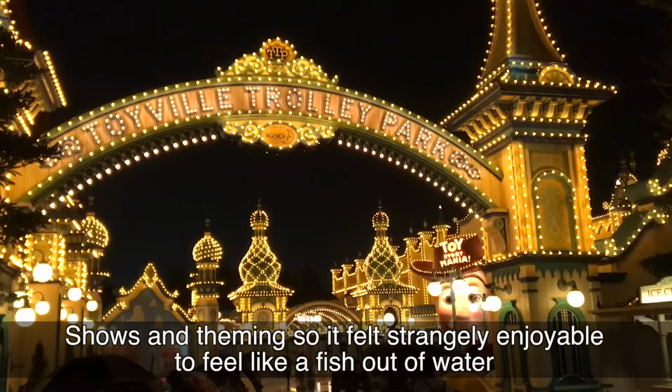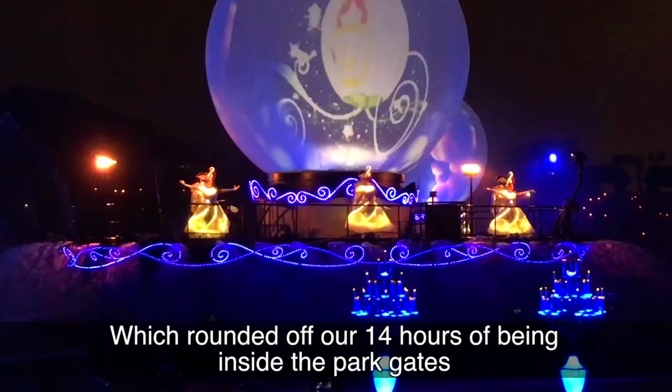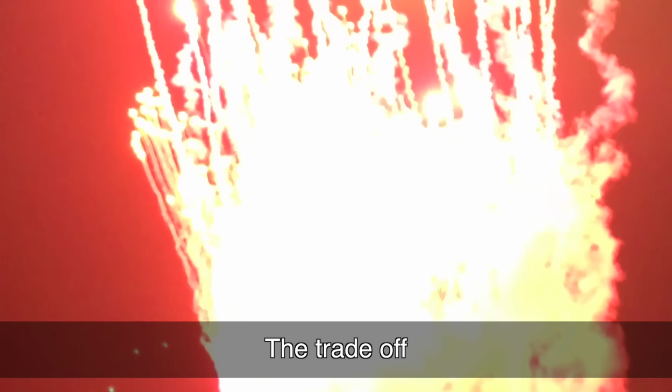We were able to end the night on the familiar yet always great Fantasmic show, which rounded off our 14 hours of being inside the park gates. The trade-off was worth it.